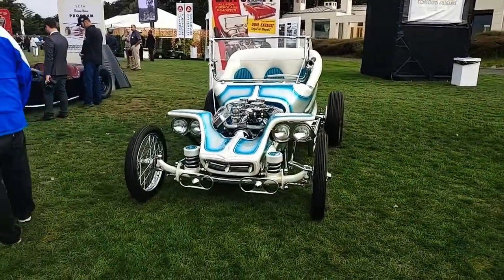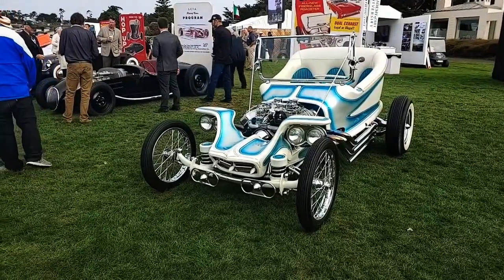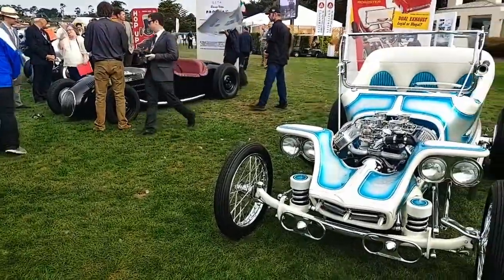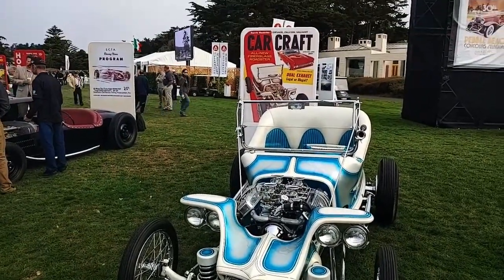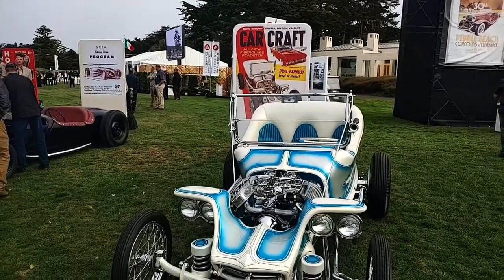Hey Blake, there are a few barn finds this year on the field here at Pebble Beach. We haven't gotten to them yet. There's the preservation class now. Yeah, look at that. Any of you remember seeing this car on the cover of Carcraft magazine back in 1960?